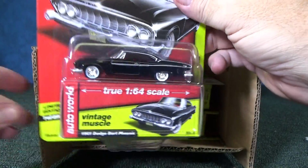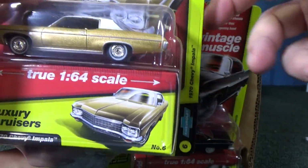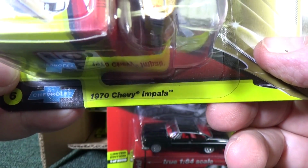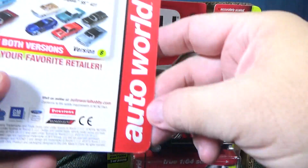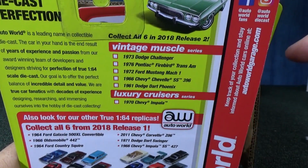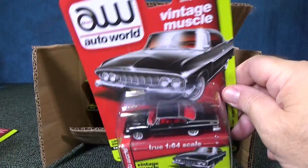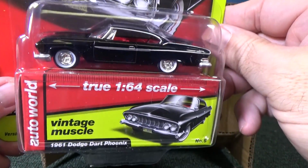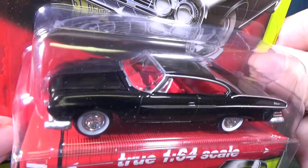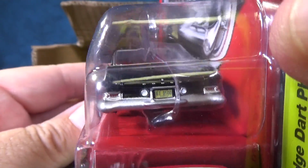Here you have vintage. Did I say the name of the car? Just in case, 1970 Chevy Impala. You get a little collectible box, just like the Tomica. You get your box, and on the side, 1970 Chevy Impala. I'm looking on the back, and I don't see information specifically talking about the chase piece. But anyways, ultra reds and raws, that's what they do. Nice color combination, black, red, and white wall tires for the 1961 Dodge Dart Phoenix. Rubber tires. You can see all the silver trim, right? There's your license plate.